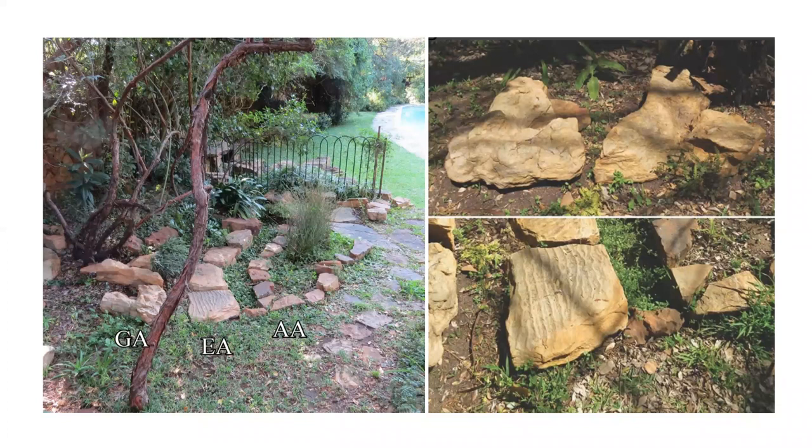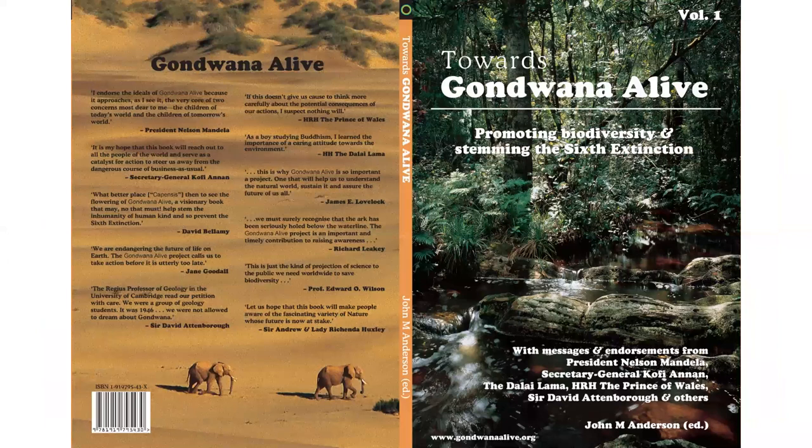Okay, to go back towards Gondwana Alive, the first of that triptych projects. And here, this volume of ours was published in 1999, a year after that conference at Martin's in Cape Town, the International Gondwana Symposium. So a bunch of us got together, I was the editor, and we managed to get this published the next year after that symposium in 1999. And I would like to just read a couple of the endorsements we had.